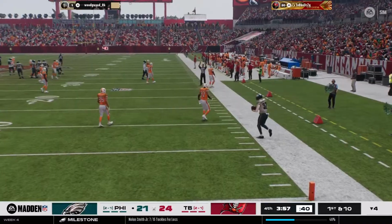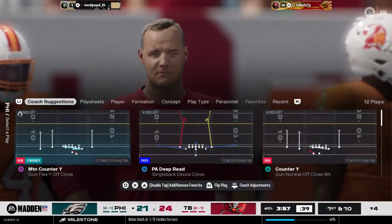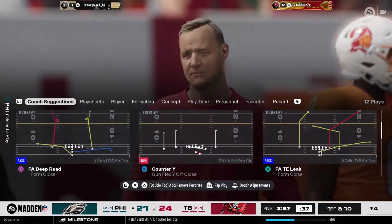And he's not going to get anything out of this one. They force him laterally out of bounds. No gain on the return.